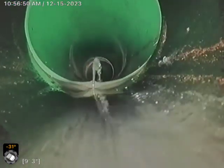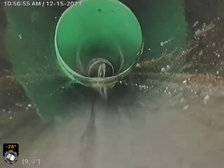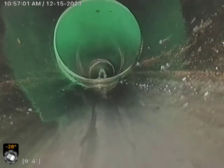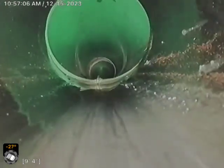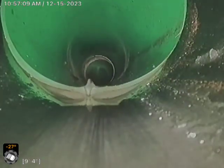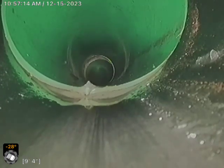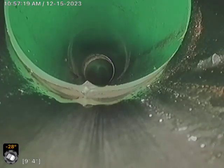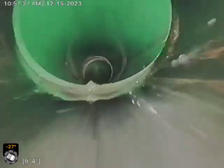All right. So we just passed the clean out. Stop, pull back. So what's happening here is the SDR, it looks like to be inside of the ABS. Going a little bit closer. Which means it looks like a transition connection was not properly installed. Therefore, that lip is causing the water to jump up when water flows. So that needs to be addressed. We're going to go ahead and pull out. Now, actually keep going and see, maybe get to that clean out there.